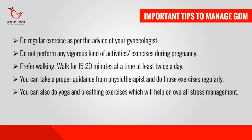During pregnancy, rigorous exercise is not allowed, but you should do regular exercise as per the advice of your gynecologist, and prefer walking. Walk for 15 to 20 minutes at a time, at least twice or thrice a day, so that you can walk around 30 to 45 minutes in a whole day, and you should divide that time. You should not walk at a stretch for 45 minutes, and you should not do any vigorous kind of exercises in pregnancy, but definitely you can prefer walking and other exercises during pregnancy.